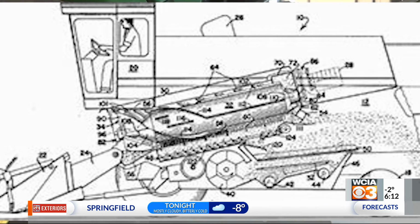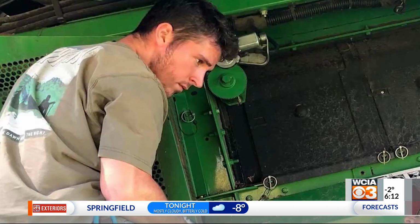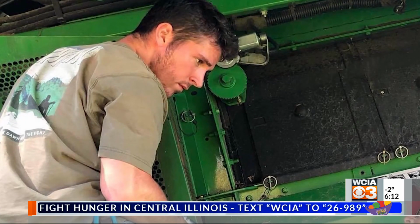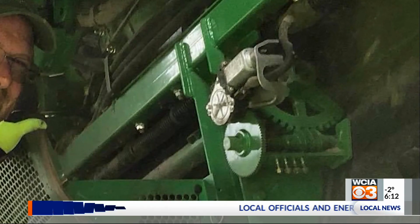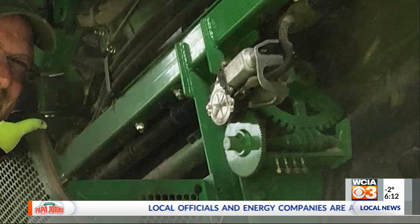And it also allows for them to be able to come out and do senior projects and research with the machine, whether it's an agronomy class, an engineering class, et cetera.